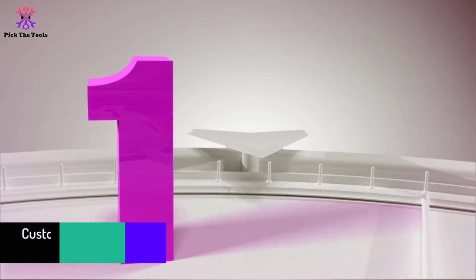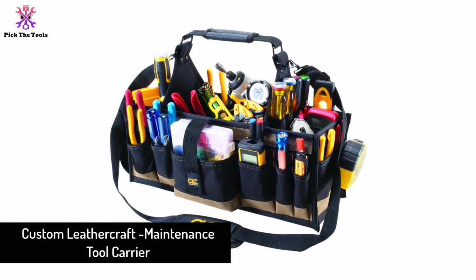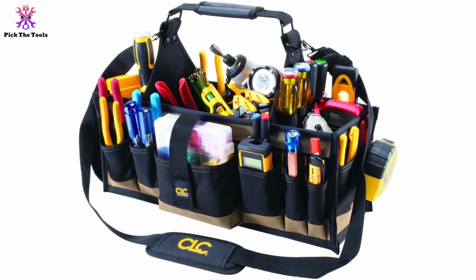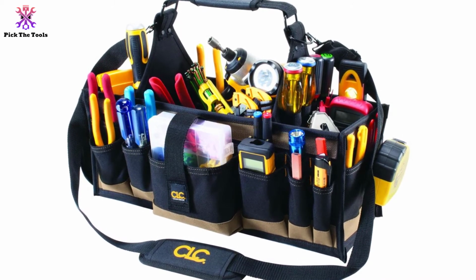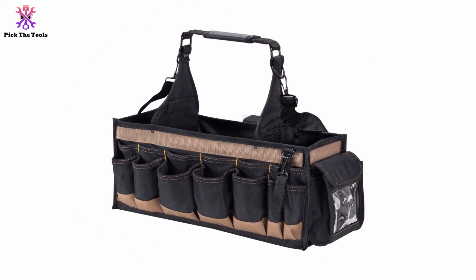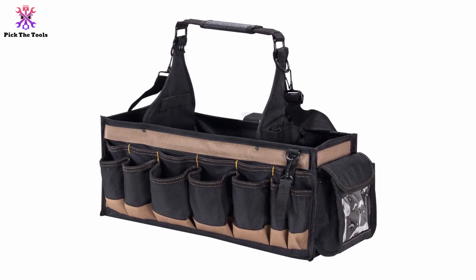And finally at number 1, we have the Custom LeatherCraft maintenance tool carrier. To prevent countless trips to the tool bag or workbench, this tool carrier is what you need. Just keep everything in this carrier neatly that you need for a particular job and wear it as a crossbody bag. This is even handier than any large tool bag and also saves time while a plumber is on the go. This carrier is feather light with its 3 pounds weight.